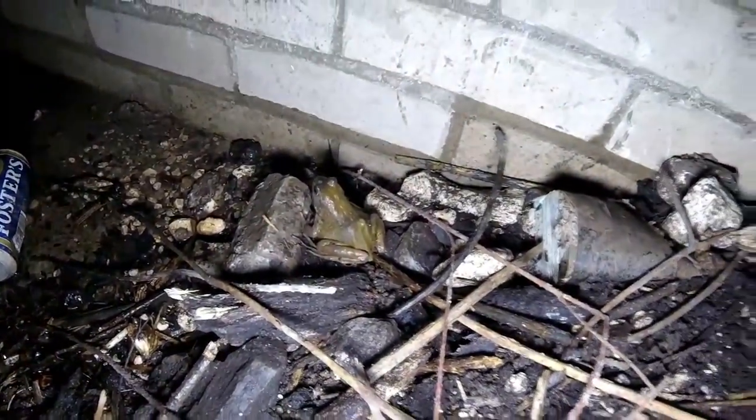Yeah, there's two of them over here. There's frogs everywhere. Oh, that's a big one. So yeah, we're careful with our footing. But yeah, not sure what this bunker would have been for, but ammunition storage would be my first guess.